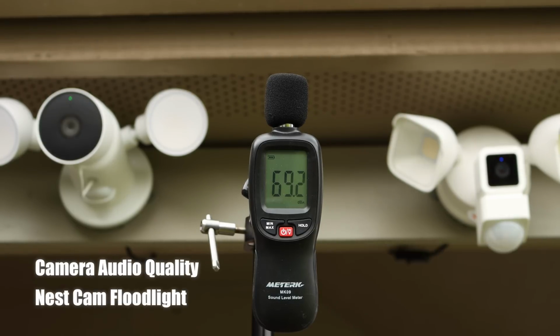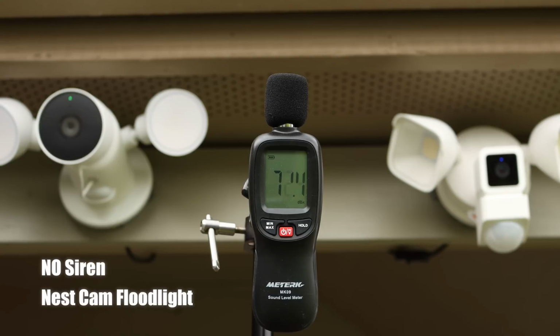This is the audio quality coming out from the Nest Cam Floodlight. And the Nest Cam Floodlight doesn't have a siren. Let's talk about subscription. Both cameras can be used without any monthly subscription.